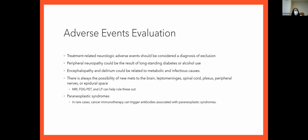So when we're being asked to come in as a consultant or neurologist to evaluate for any adverse event related to a chemotherapeutic agent, I think we have to keep in mind that if you're saying that this is a side effect or an adverse event related to the chemotherapy that the patient received, that this is really a diagnosis of exclusion. And we have to keep in mind certain things. So the neuropathies associated with a lot of these agents, is it really due to the agent, or are we unmasking a long-standing neuropathy related to diabetes or alcohol use or other causes that are traditionally associated with neuropathy?